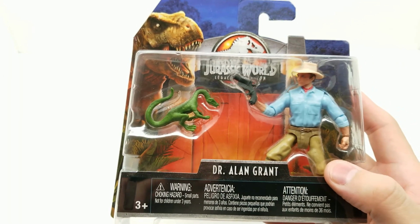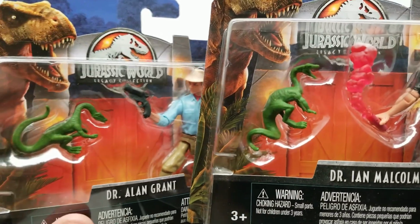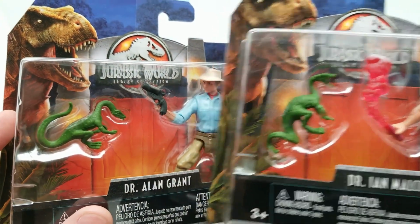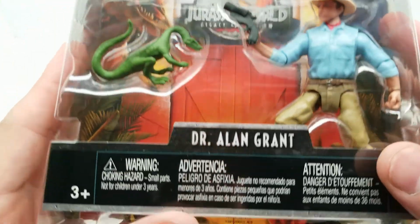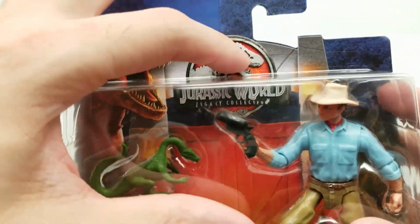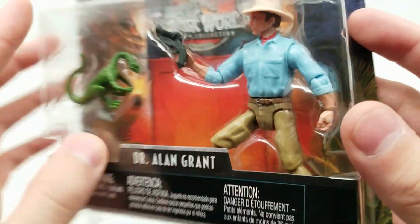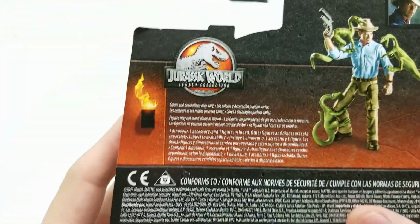We want to get started with Dr. Alan Grant, and you know what? It looks like they all have basically that same dinosaur there, except slightly different pose. But look at this great package. Definitely a throwback to the original Jurassic Park, even though it doesn't say Jurassic Park. Got this cool T-Rex right here, and yeah, let me tell you, this looks awesome.